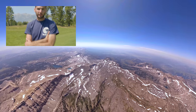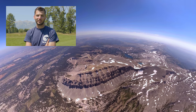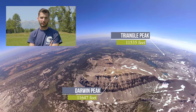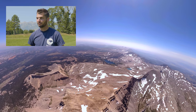So we got our last position update. It landed at about 9,000 feet, just north of Triangle Peak in the Wind River Range. And we got a decent amount of hiking to do this evening to go get it back. We got quite a bit higher than we expected to, a little over 100,000 feet. We were expecting maybe 95,000 feet. But that's good, because that means we got more video of the eclipse.